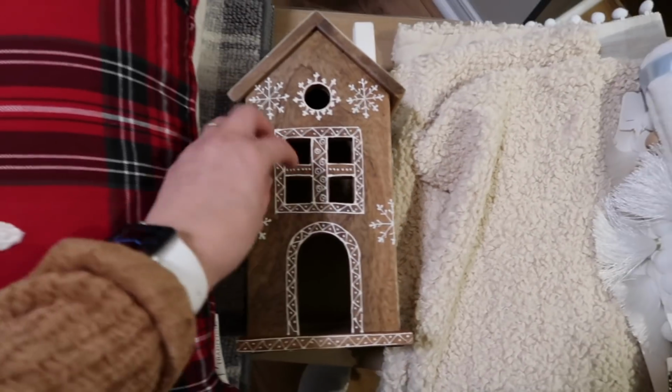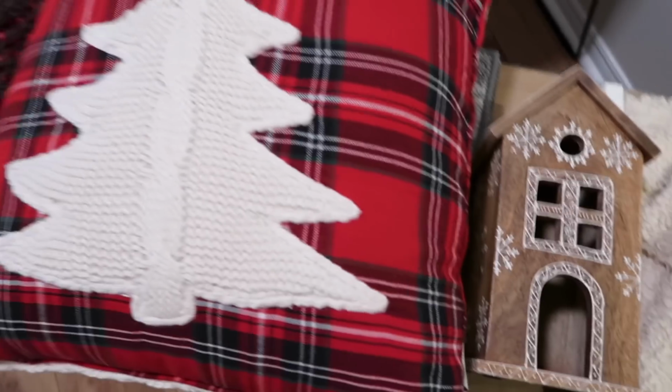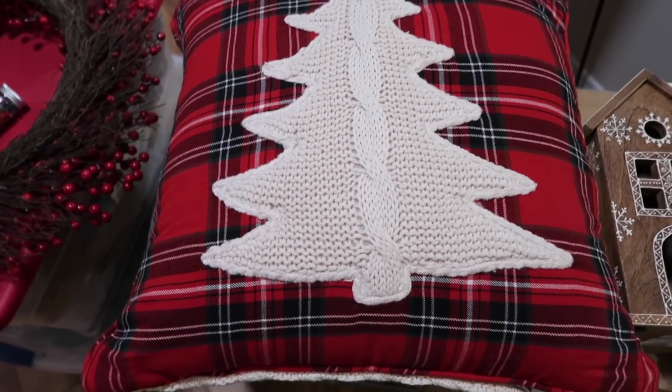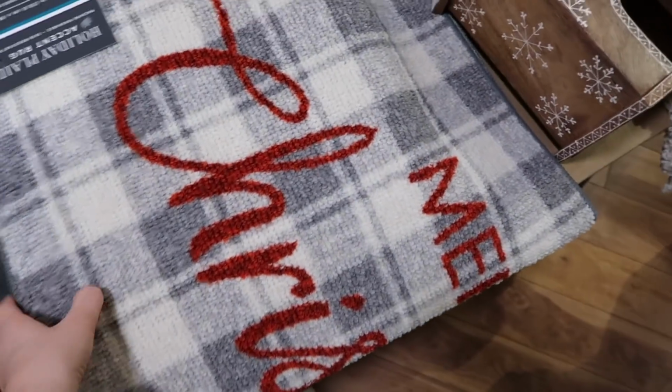Then we have this cute little wooden house that can go somewhere. A red pillow. I'm usually into white and gold, but we saw this and it was kind of festive. I thought maybe we could break up all the neutral colors. We'll see if it works. And then I picked up this rug for the kitchen, and it says Merry Christmas.